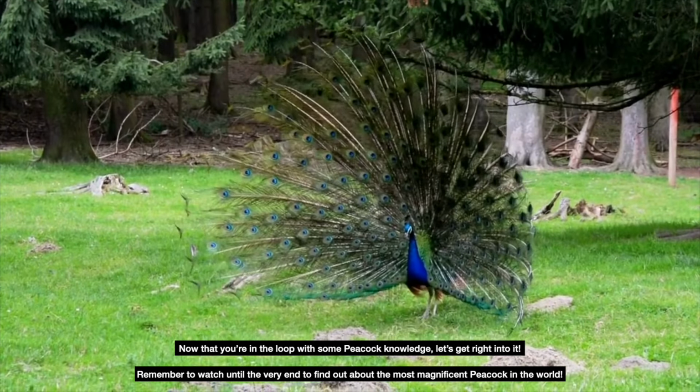Number 10. Green peafowl. These emerald-colored beauties are also known as the Javanese peacock in the Indonesian island of Java. They bear the same resemblance to Indian peacocks because of their brightly colored feathers used in courting rituals. These guys can grow to 3 meters long and around 5 kilograms in weight, so they're like large, beautiful chickens.